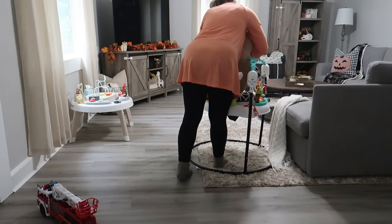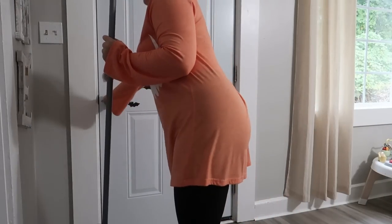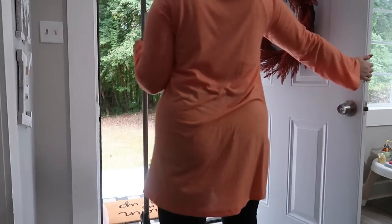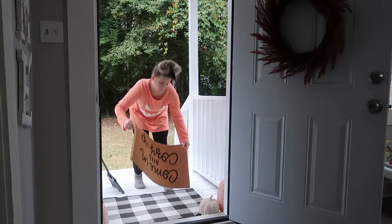Now I'm headed out to sweep off my front porch. I have to contain Jackson because he will escape out the door in no time. And y'all, look at my home sign over here on the wall. The E fell off and it broke. So I have to get some wood glue and glue that back together.